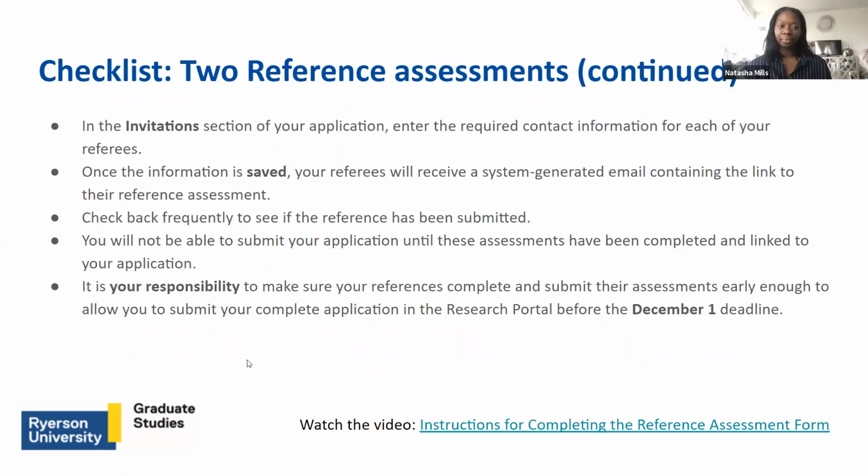In the invitation section of your application, you enter the required contact information for each of your referees. Double and triple check that this is correct. The email address is correct, or the names are correct. Once the information is saved, your referees will receive an automatic system-generated email containing the link to the reference assessment. Check back frequently to see if your reference has been submitted.